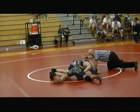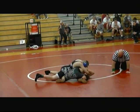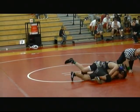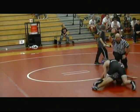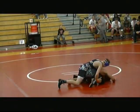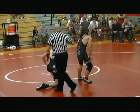You can see he's too far past. Yeah, he's got to get chest to chest. You want that good chest pressure. And again, tough on bottom here. He's not giving that up easy. But he gave up three, so 12-8 with short time. Yeah, time out here in the second period. 12-8 Williamsburg. Pretty good competitive match at this point, Chuck.